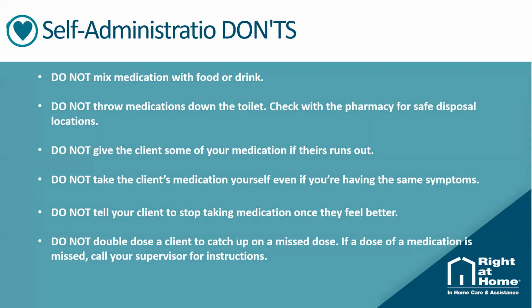Don't let the client just stop taking medication because he feels better. Document it and call the office. If he's telling you he doesn't want to take it, call the office so we can talk to the family. Don't double dose. Even if the client says, I don't remember taking it, or dropped it on the ground, if they're in doubt, don't take it. It's better to call the office, note it, and we just wait for the next dose.